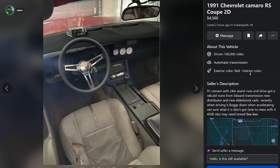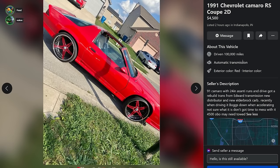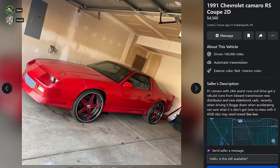Yeah, don't buy this. No, I don't know, man. That's a pretty good start. If you want a third gen Camaro on 24s, I don't know how much more third gen Camaro on 24s you can get for $4,500.